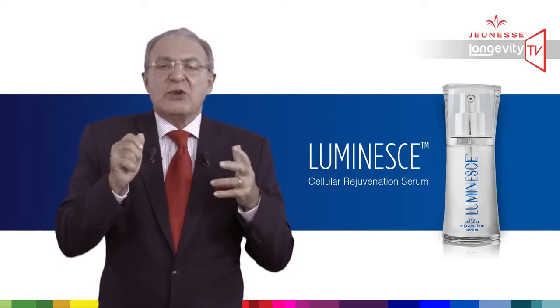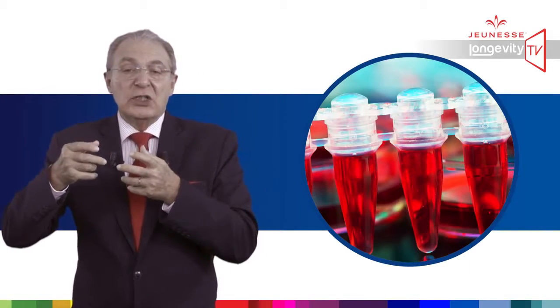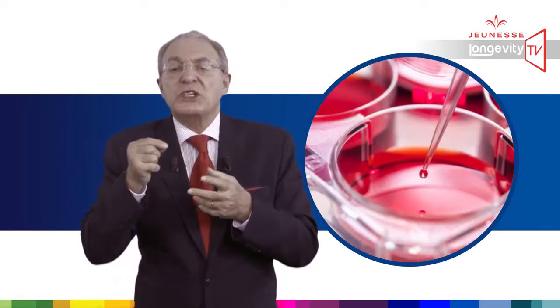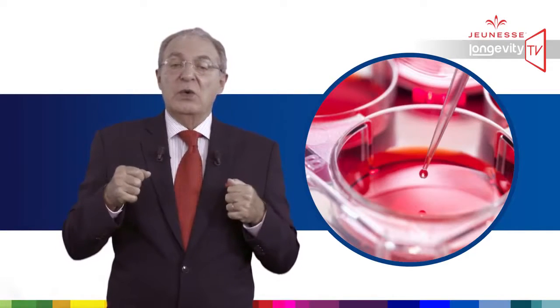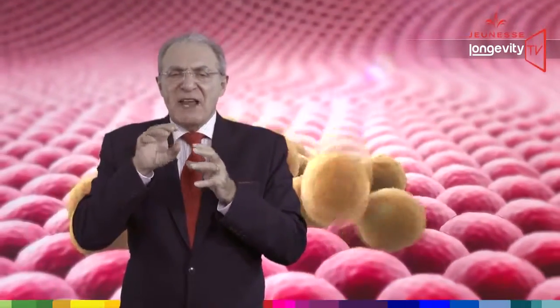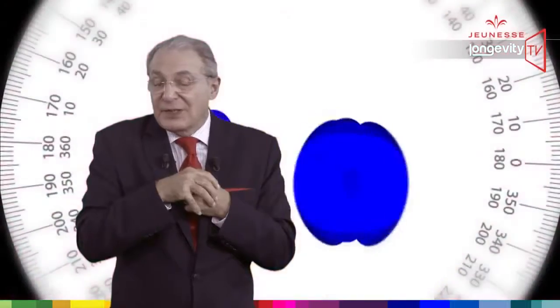Now, let's go back to the Luminesce serum. After extracting stem cells from the fat, Dr. Newman is placing a very small quantity in a Petri dish, which is a nutritional gel, and he will wait several days. What stem cells are doing when they are in a proper nutritional environment? They multiply very fast and they talk a lot between them. What do they talk about? Well, they talk about growth factor. More precisely, they send a lot of signals outside of the cells, releasing many growth factors within the media gel.